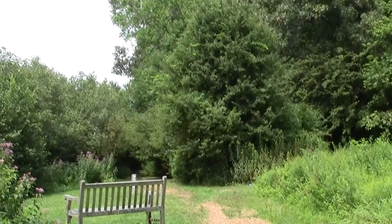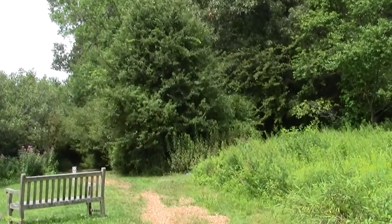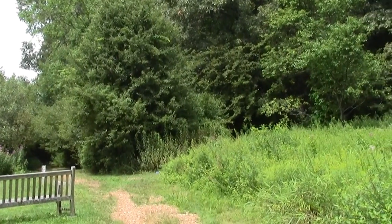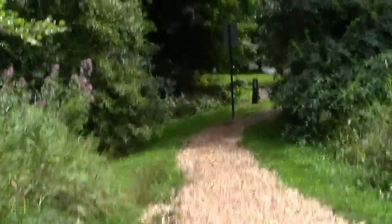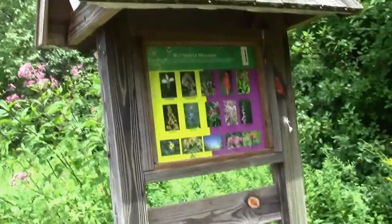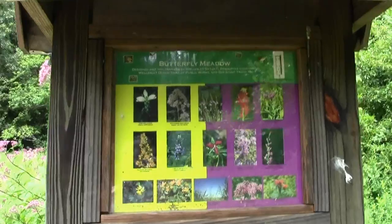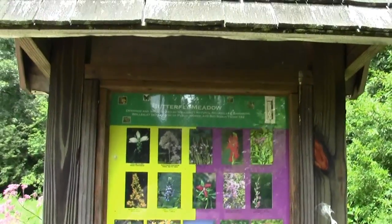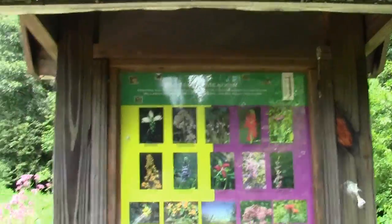Bench, Blaze. This is your critical turn if you're heading in north from the south. Follow this and it'll take you all the way to Newton Lower Falls. The kiosk has a neat little thing explaining it belongs to Butterfly Meadow, summarizing the array of flowering plants that seem to please butterflies.